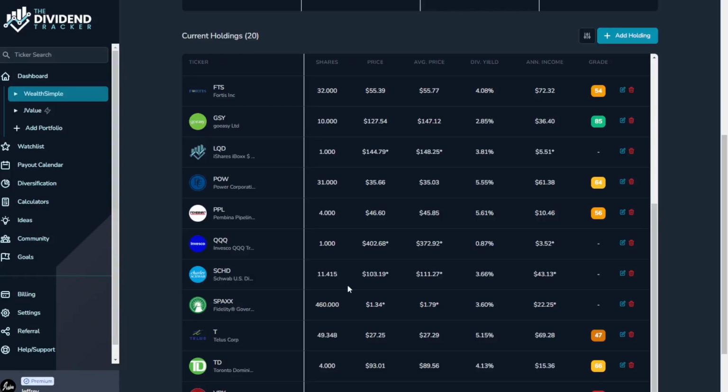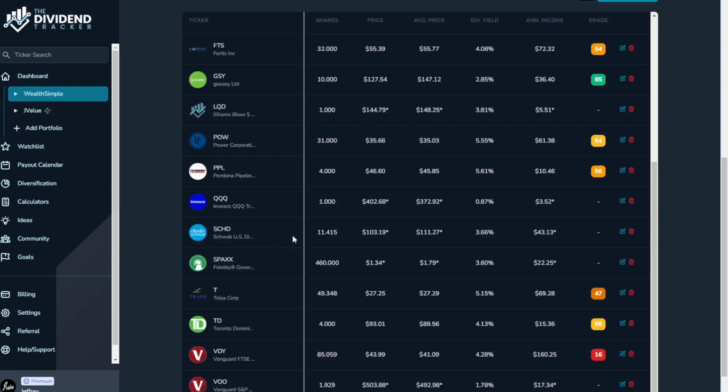SCHD, I hold in my RSP account. You don't pay any withholding tax on your US investments in an RSP. So that's why I choose to hold US equities in my RSP. I've bought in at an average price of $111, and they're currently at 103 with a 3.6% yield. So this is their monthly pay. They're very similar to VDY in Canada, but they hold very large, maybe Dow-centered companies in America. This is something that I'll be buying on a regular basis as well as SCHD.